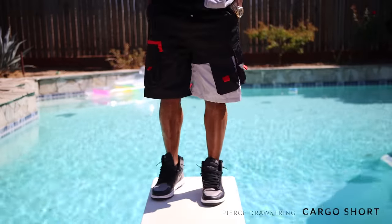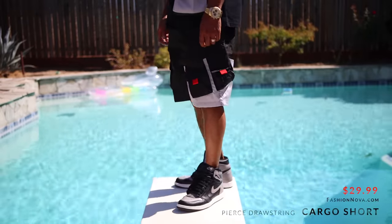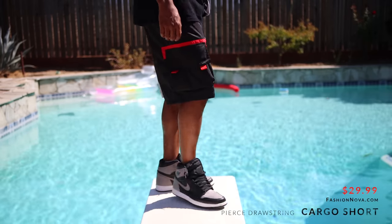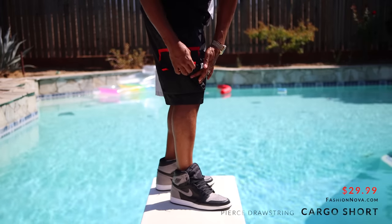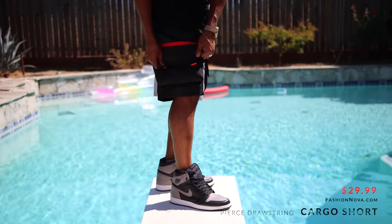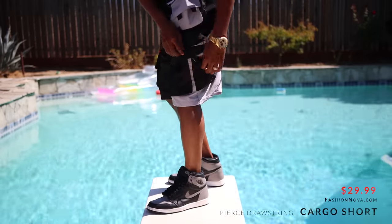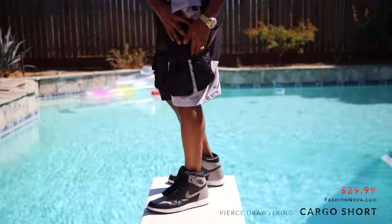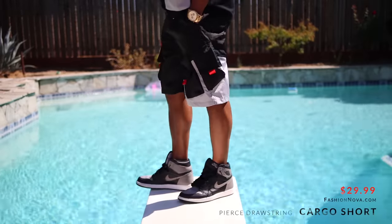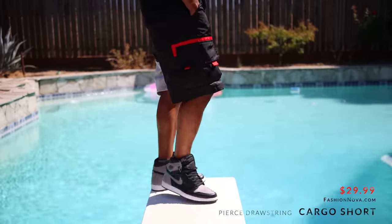Now, as far as the shorts go, it's a totally different name. This is the Pierce Drawstring Cargo Shorts in black. On the site, it's going for $29.99. It has a big cargo pocket on the right side of the shorts with the inner lining of red and pull tabs done in red also. Also on the other side, it has these two cargo pockets with red pull tabs as well. And also on the left side, it cuts off with the rest of the shorts being gray at the bottom.